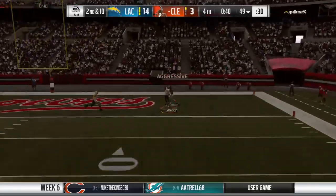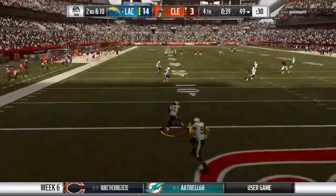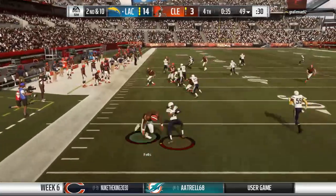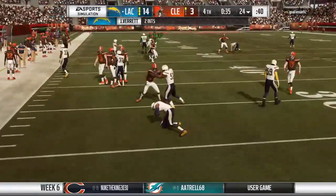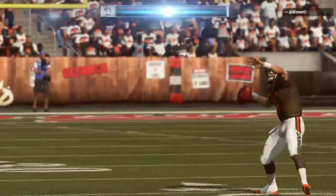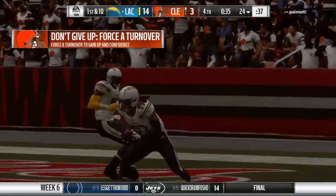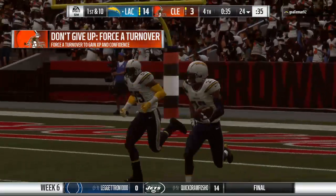Now a desperation throw deep. And it's intercepted at the goal line. Picked off by Jason Verrett. And he will bring it out past the 20-yard line. Gosh, you add up last week and this week now. That's 9 interceptions in this 2-game stretch, and we're not done here.